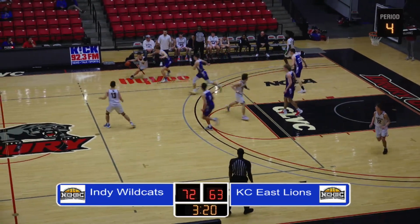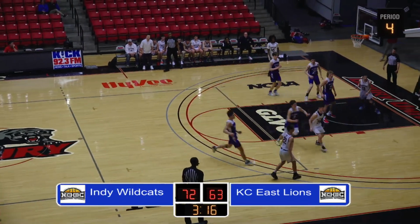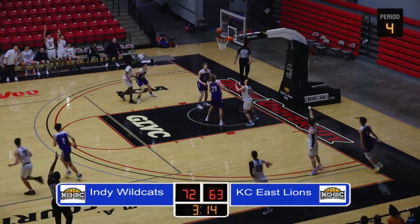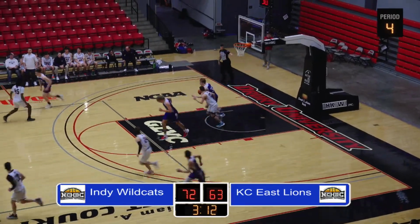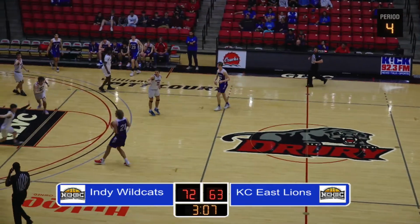And if you're KC East, this becomes a very important possession to get a stop here, so the lead does not get to double digits. Yeah, and especially Calvert with Ty off the floor, you need these stops. Yeah, you need to get a bucket right here.